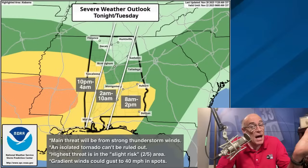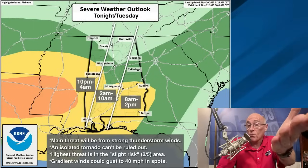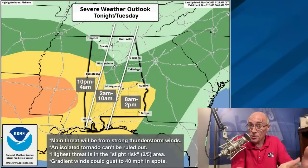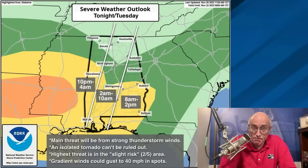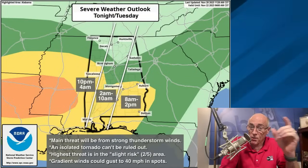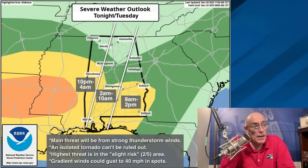And also keep in mind, even if you're in Huntsville, where there's no formal severe weather risk, the gradient winds, not related to storms, will be very gusty tonight. So if you got your Christmas decorations out early, you might want to secure those things because they might blow halfway to Nashville. So very windy, rain and storms likely tonight. And again, we'll come back and review this again before we stop the simulcast here.